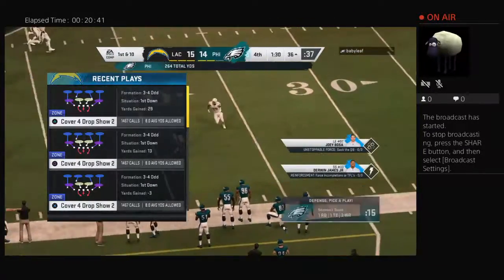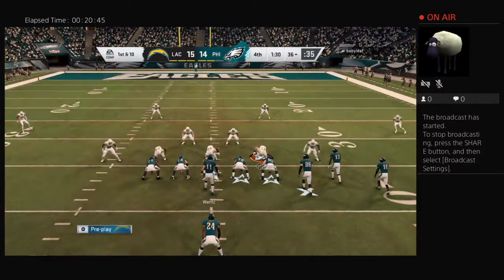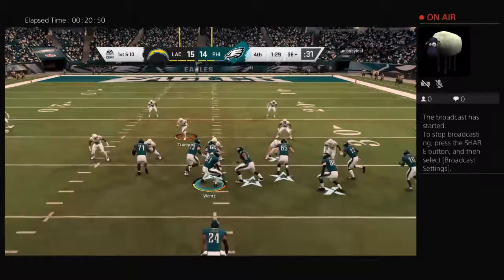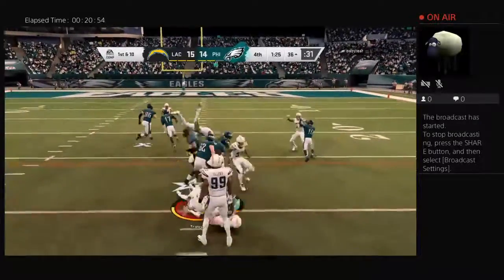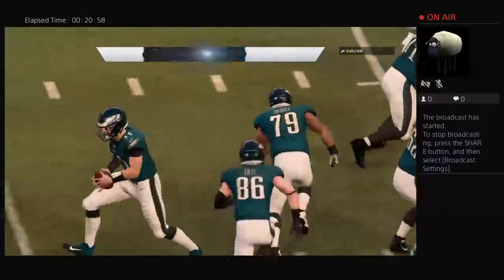Probably had 60,000 thinking pass right there, including us in the booth. Yeah, no doubt about it. That was a big call, big guts on that one. And guess what? That run, it'll pay dividends. On first, they go right back to Howard. And they'll get 8 out of this before being stopped at the 28.